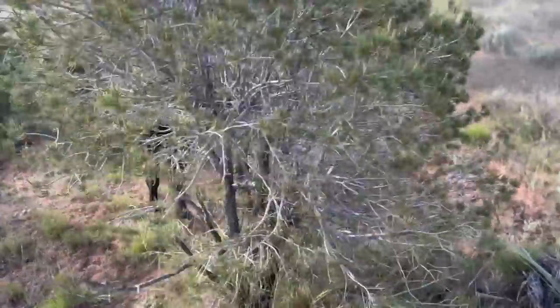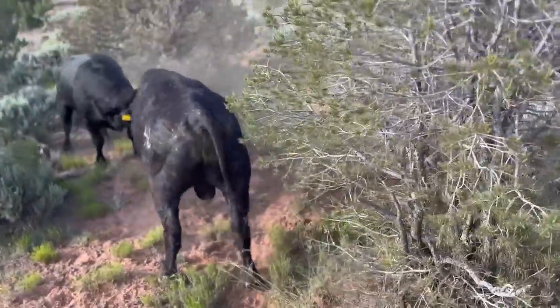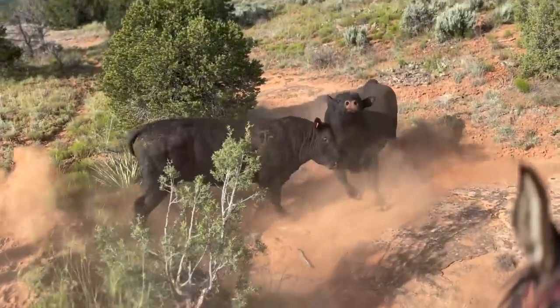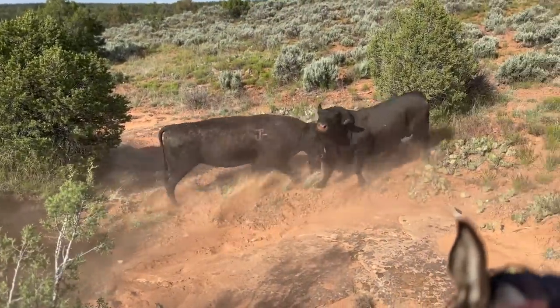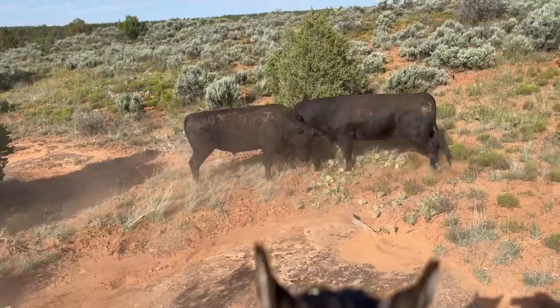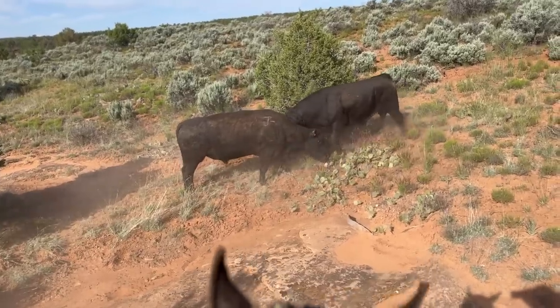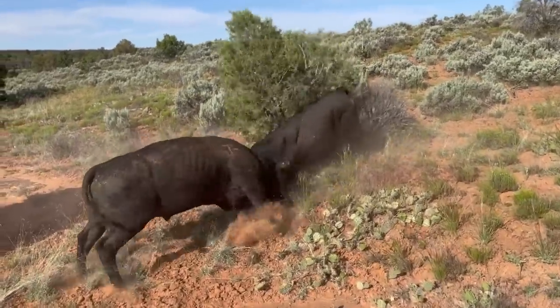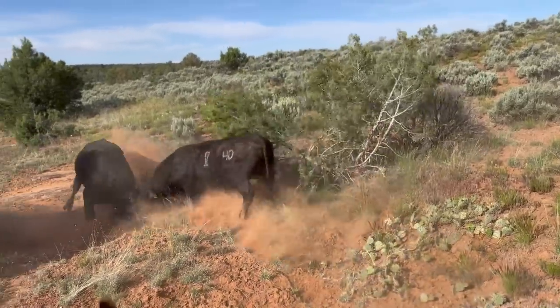They've been going for about 25 minutes. They're driving me crazy. I don't think I've ever seen bulls fight for this long. Check out that old tree.